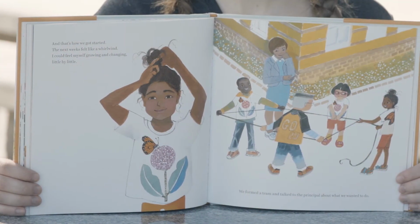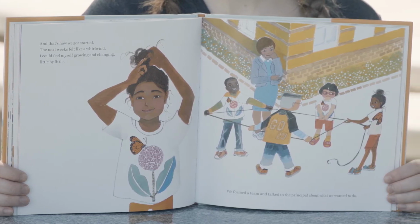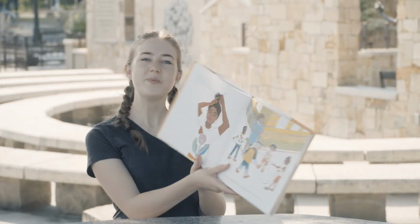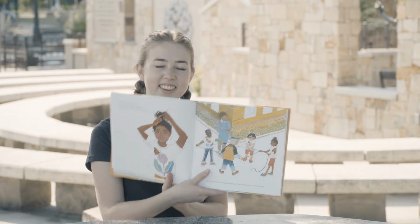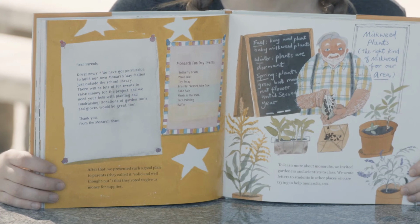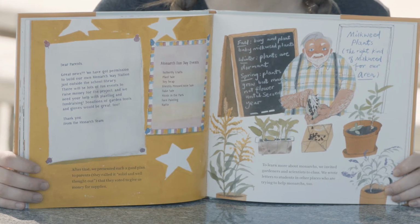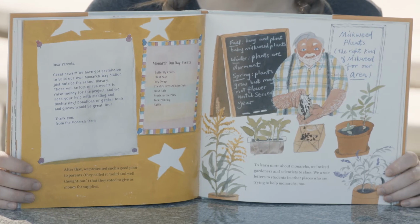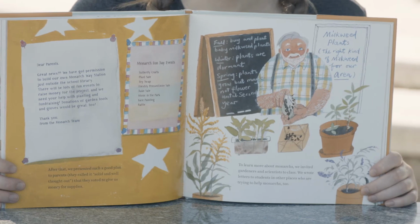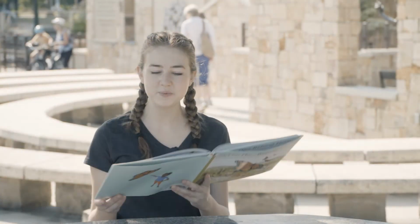The next few weeks felt like a whirlwind. I could feel myself growing and changing, little by little. We formed a team and talked to the principal about what we wanted to do. After that, we presented such a good plan to parents. They said it was solid and well thought out, that they voted to give us money for supplies. To learn more about monarchs, we invited gardeners and scientists to class. We wrote letters to students in other places who were trying to help monarchs too.